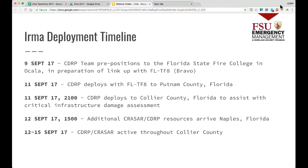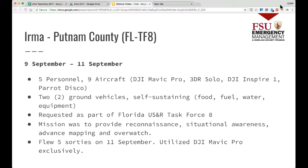So, some of the big differences we had here is that we were not operating as local air operations, our county air operations, as Crazar did during the Harvey deployment. And so we were almost exclusively being used as UAS operators in the field. So that's a significant difference to start with.